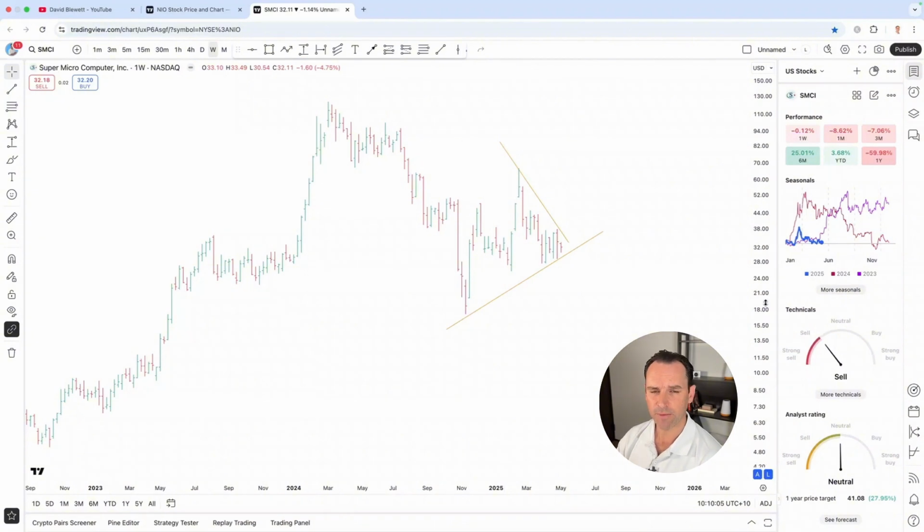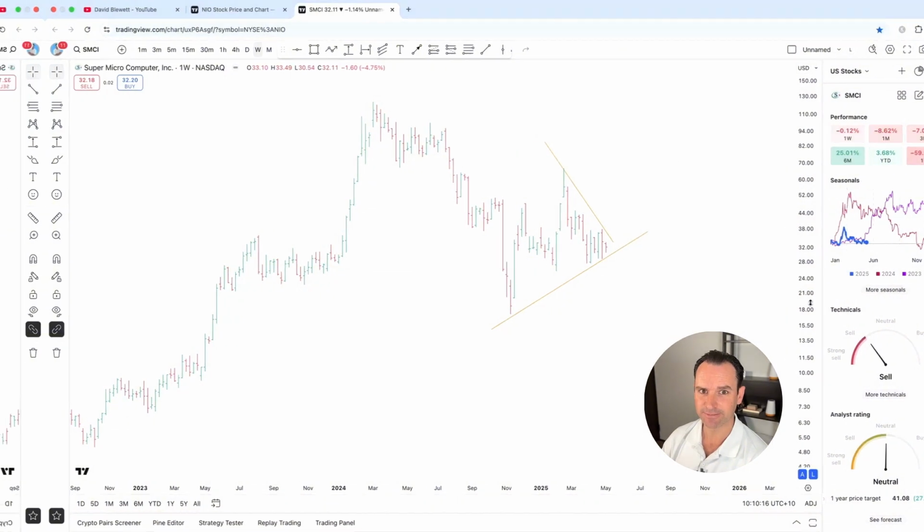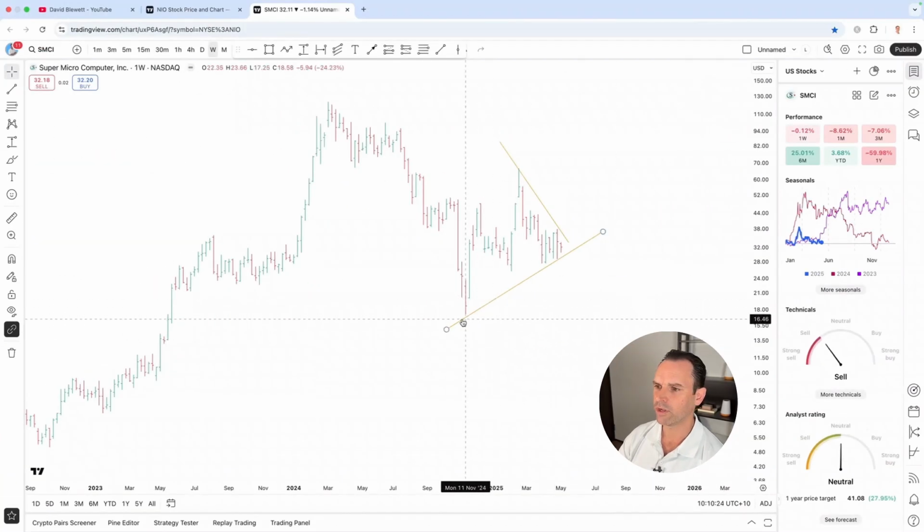So in this video, I want to unpack the price action of SuperMicro, long-term, medium-term and short-term, and look at whether there's a trading opportunity on the horizon. Let's take a look. So you can see on screen, I have drawn a trend line under the price action here from the trough in November 2024 and including the troughs in April 25 and last week also. You've got one line there and also a line on the top as well, including the most recent price peak of Feb 25 and also last week's price peak here, 28th of April.